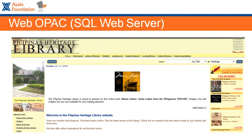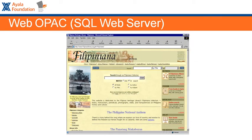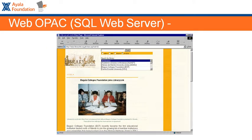The previous one was our main website. This one is the OPAC page. You can search here, all fields, by title, by author, or by subject. And then we also made use of the SQL web server for our Library Link website. Library Link is a project of the Filipinas Heritage Library wherein we gather the Filipiniana databases or the catalogs of the Filipiniana collections of various libraries here in the Philippines to enable us to have one single search portal for all the Filipiniana collections of the various libraries. So this is the old Library Link website. You can search all libraries or specific libraries.